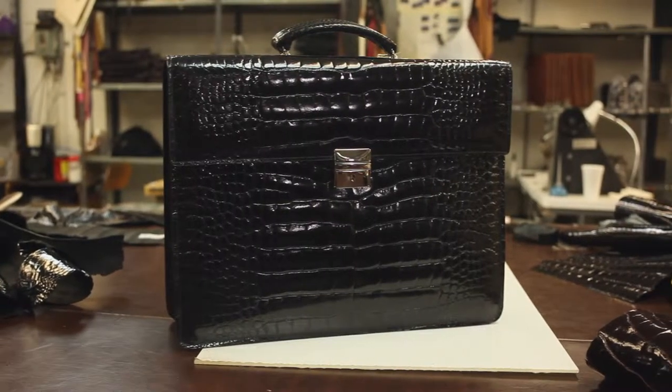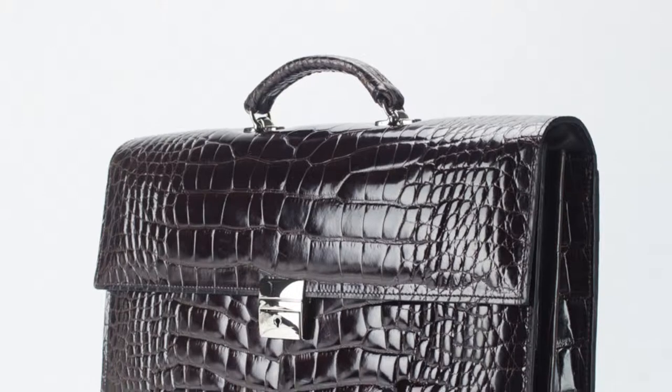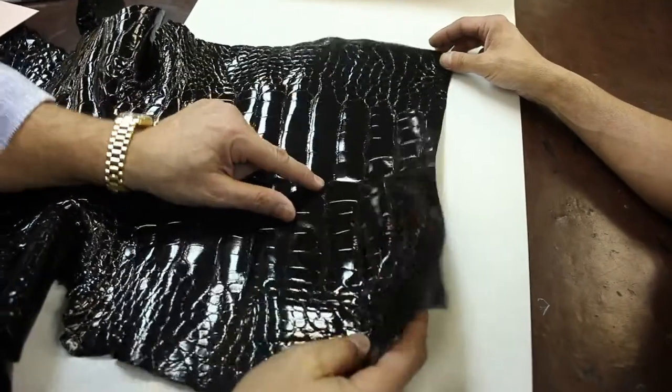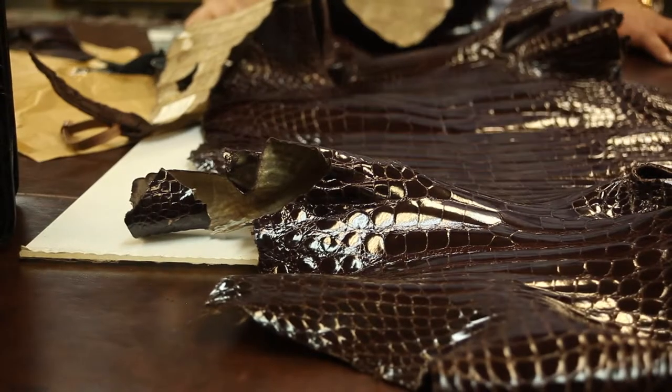The Jack Georges Genuine American Alligator Collection is for those who want something truly special. Each piece in the collection is a functional work of art and must be individually handmade so that the unique character of every skin is utilized properly to bring out its beauty and ensure the highest quality.